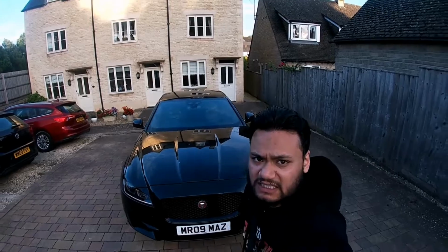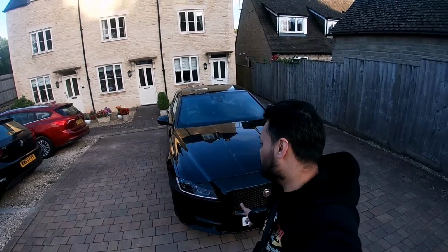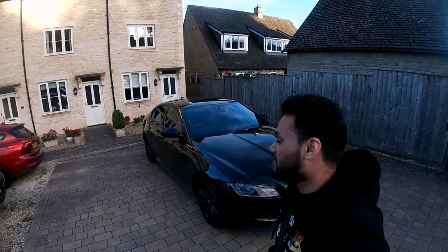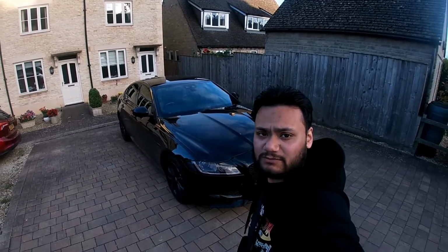So far the car is at 92,000 miles. Barely had any issues, just human error and wear and tear. So this car, in a way, has been quite dependable.